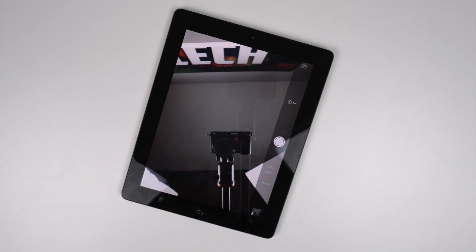Above the screen, you'll see the front-facing camera. It's bad, like laughably bad. It has 0.3 megapixels, and well, technically it does take a selfie, I suppose. If you can make out my face in this pixelated mess, you'll see the iPad isn't particularly strong in this area.